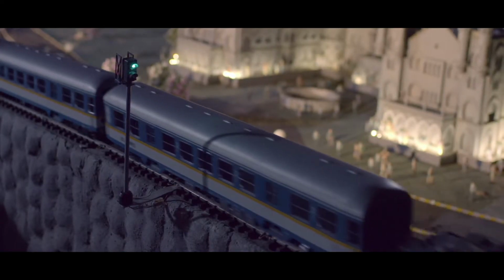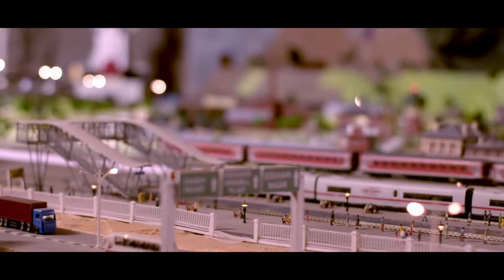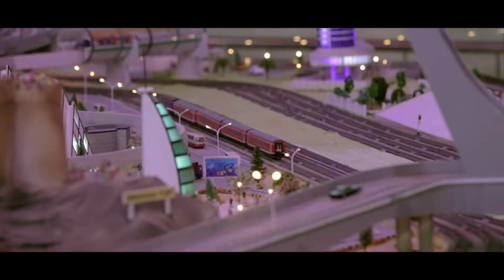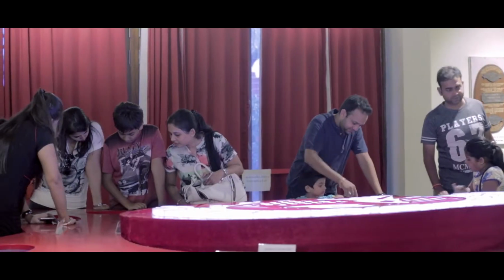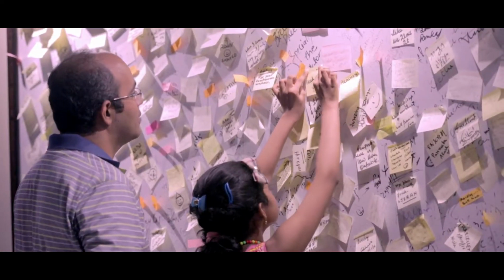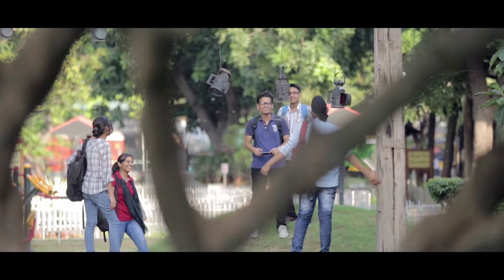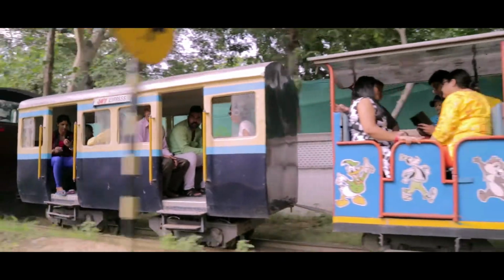The vision of restoration doesn't stop there. Now, the Rail Museum has state-of-the-art VR simulation rides and a phenomenal miniature India installation. It's no surprise that the museum is the most sought-after destination among all rail enthusiasts. Adults and children echo the same feeling. They simply love it. The National Rail Museum, it's a huge hit.